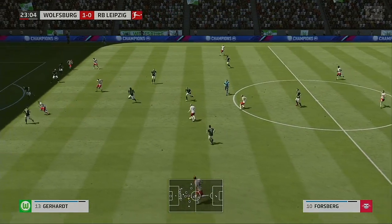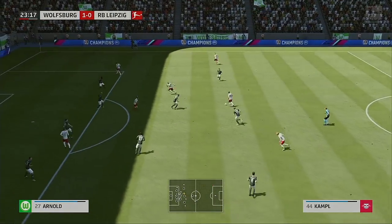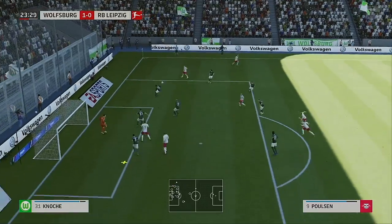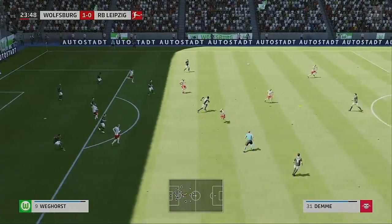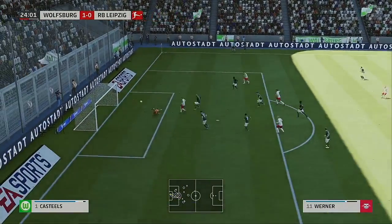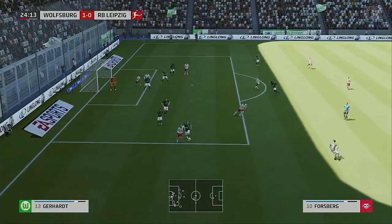Kevin Campbell. Forsberg. On to the attack now. I think the cross is on. Well, that's safely away. Forsberg. And here's the shot. This could bring them level. Off the post.